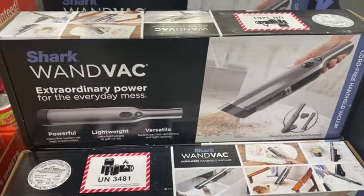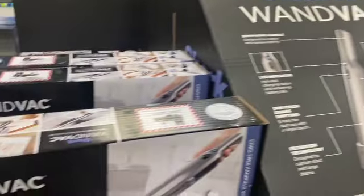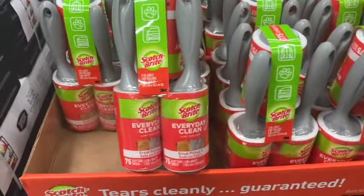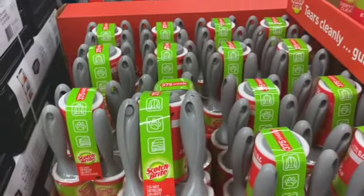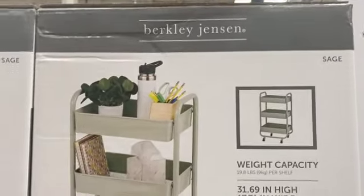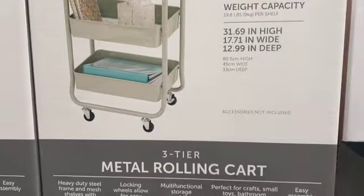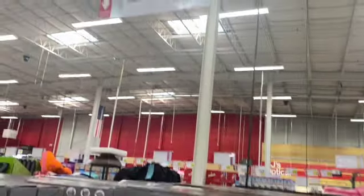$29.99. Shark wand vac. Cord-free handheld vacuum. $99.99. Take $20 off. $79.99. 5-pack Scotch Brite lint rollers. $14.99. Take $3 off. $11.99. 3-tier metal rolling cart in sage green. Weight capacity 19.8 pounds per shelf. $29.99. Take $5 off.